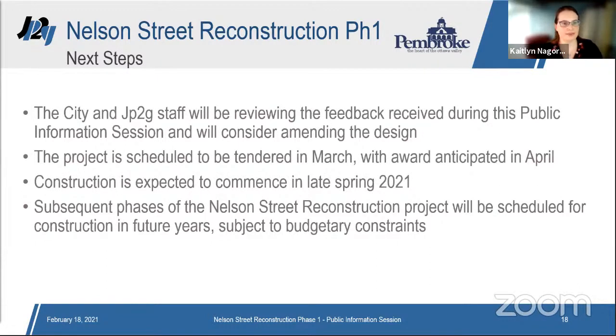So next steps. The city and JP2G staff will be reviewing the feedback received during this information session and will consider amending the design. The project is scheduled to be tendered in March with an anticipated award in April. The construction is expected to commence in late spring. Subsequent phases of the Nelson Street reconstruction project will be scheduled for future years, subject to budgetary constraints.